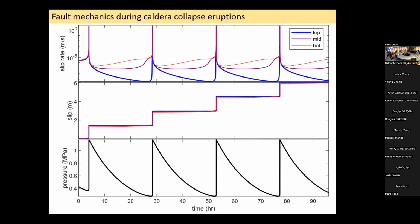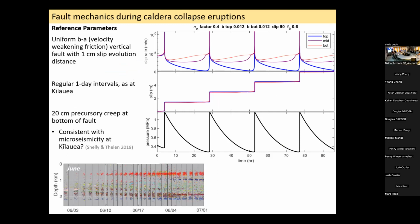So here's the results plotted up, maybe how we more typically look at earthquake simulations. You can look at, say, the slip velocity on the fault over time. Each of these earthquakes in this case is giving you a little over a meter of slip. You can see the cyclical pressurization of the reservoir that very closely matches the geodetic data we get. So the idea is to see what we can learn from these simulations now. Again, this one is roughly tuned to match what we see at Kīlauea.